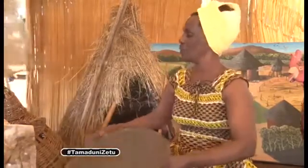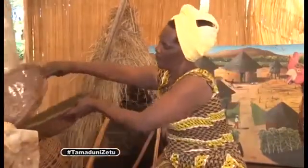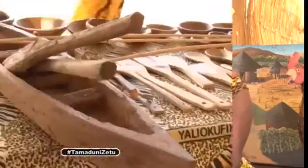And then the processing complete, the grain would be taken to a grinding stone just next to me here, and then it will be ground into powder. That would be used for making ugali.